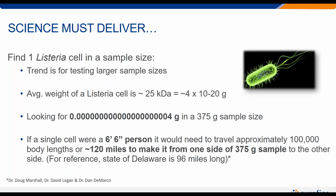To drive this home more, I'll give you an idea with Listeria. This is from a few of our senior scientists here, Dr. Doug Marshall, David Legan, and Danny Marco. If you have one Listeria cell in a sample, let's just say it's a 375 gram sample, because everybody wants bigger samples, and you look at the average weight for a Listeria cell, you're actually at 4 times 10 to the negative 20 grams in a 375 gram sample. There's a whole lot of zeros there. But what does that actually mean? Well, if this was a 6'6" person, they'd have to travel 100,000 body lengths or 120 miles to get to the other side of the 375 gram sample.